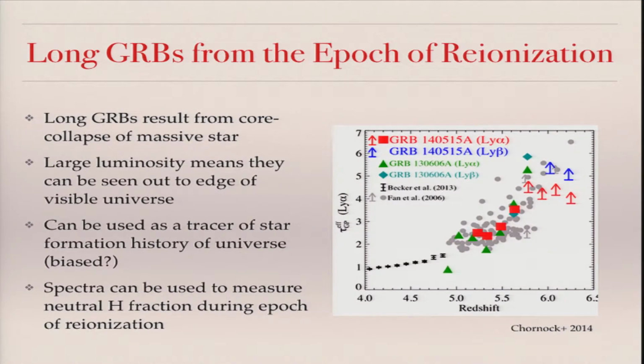So that's the sort of story for short gamma ray bursts leading up to this time. As I said before, prior to the launch of Swift, we had quite compelling evidence that long gamma ray bursts resulted from the core collapse of a single, very massive star. But these explosions can be extremely luminous. And so it's long been held out that because they're so bright, it might provide a powerful way for us to study the very early universe.